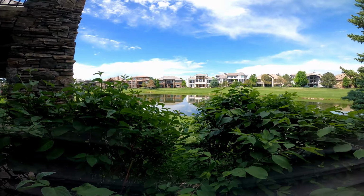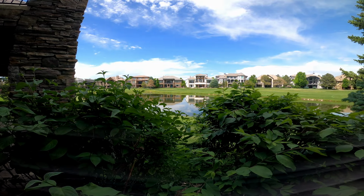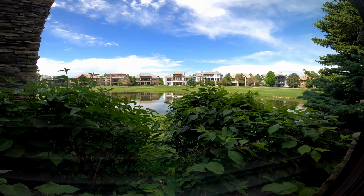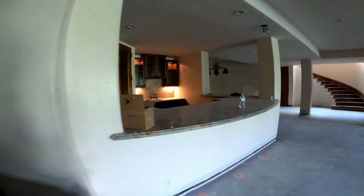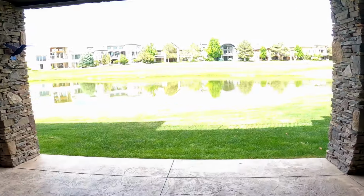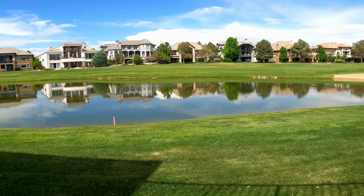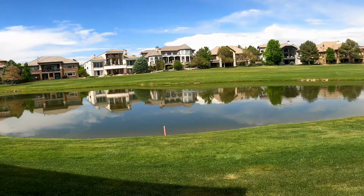Wow. Let me stick this out closer to the window. There we go. Got a beautiful pond out there, beautiful neighborhood, grass and trees. Wow. Let's see if we have any other possible access points. Let's go ahead and step out here. Oh, wow. Talk about a beautiful backyard, huh?